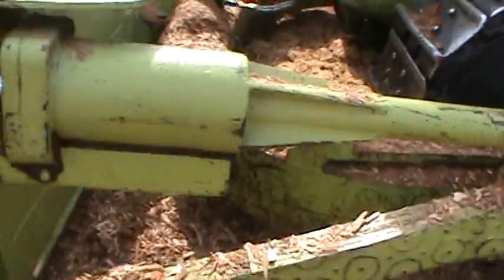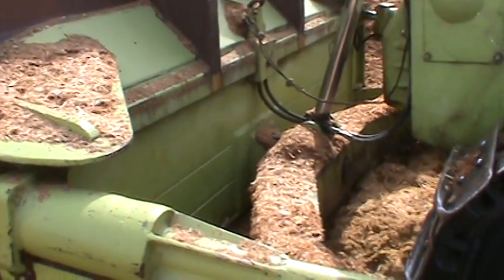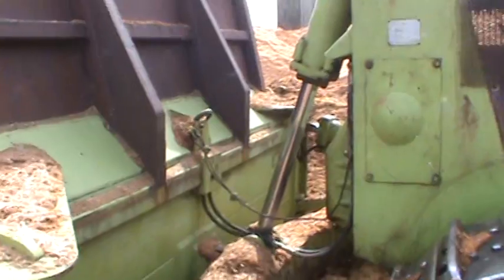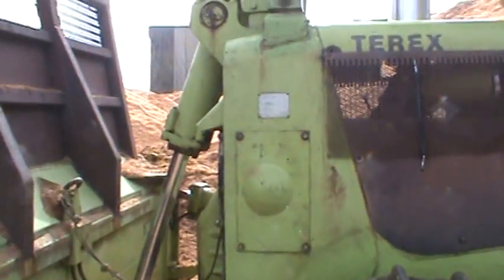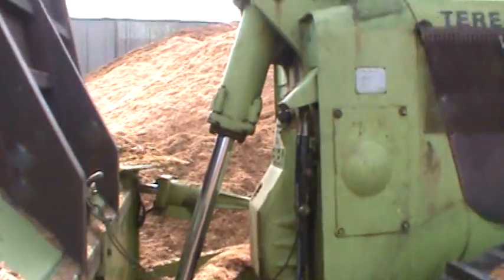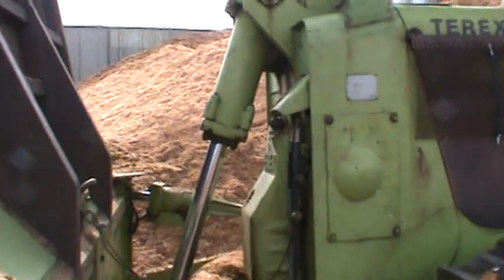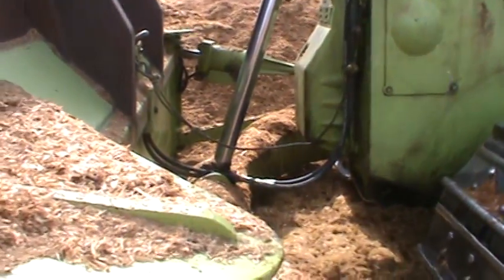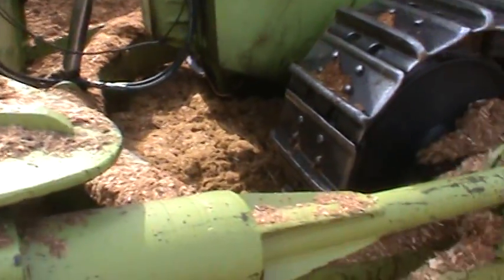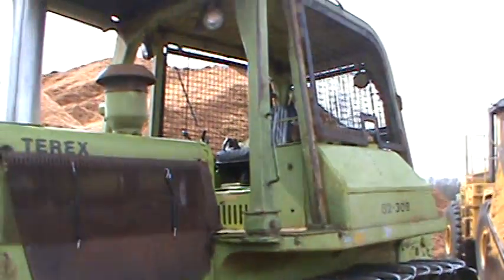Don't know when they last made these. Just throw out a number, guess maybe 82, 83, maybe 84. Or not really sure. Their famous single cylinder lift that the new Cat D7 electric has gone to. So it must have had value if Cat did it. Of course, these used to be Euclids, rebranded as Terex.